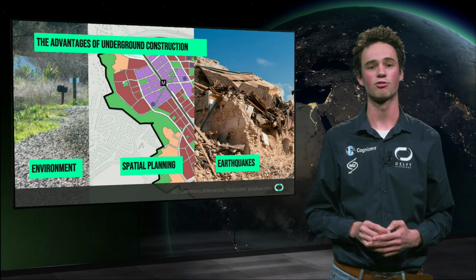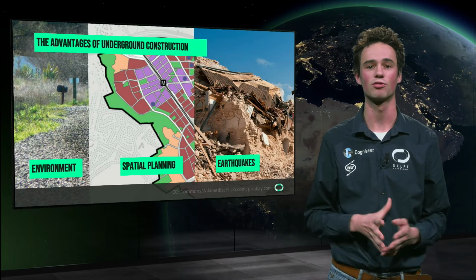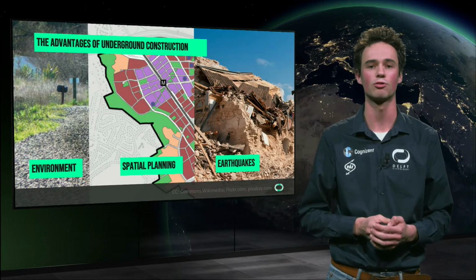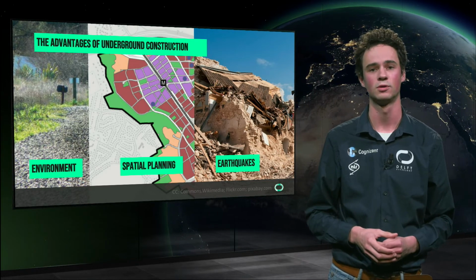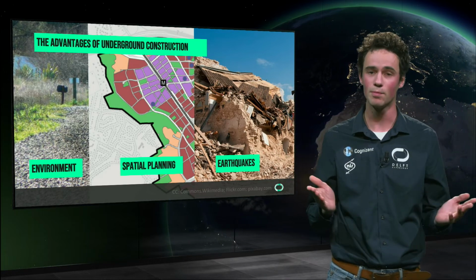Lastly, underground infrastructure is desirable in earthquake-prone areas. Underground infrastructure consists of segments which form a relatively flexible structure. During earthquakes, the tunnel will move with the soil surrounding it, therefore preventing damage to the structure. This is not the case for above-ground infrastructure, where the entire structure will start to move and perhaps collapse.